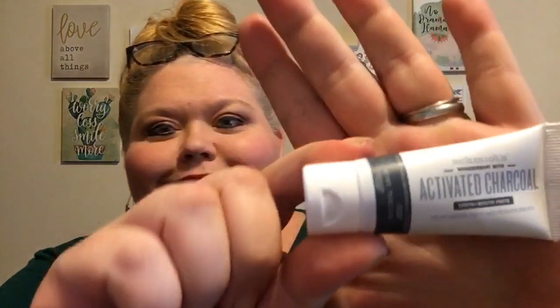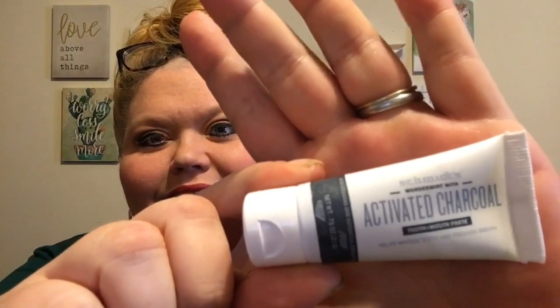Here we have from Schmidt's Wondermint with activated charcoal. This is a toothpaste. I love getting these little samples, and I love the activated charcoal toothpaste. I think it's great. It really helps with whitening, and it's really funny too when you're brushing your teeth and your mouth gets like black and you're just like, whoa.